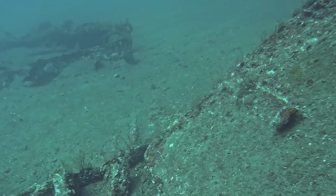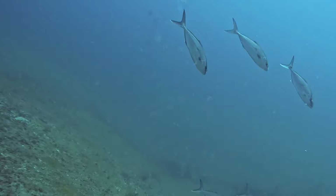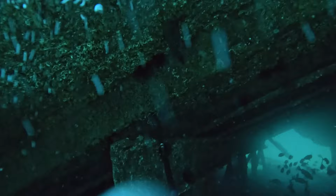I'm just swimming around. There's a whole bunch of amberjacks and amoco jacks. Ton of them down here. Those little amocos. Alright, here we are. There's another one that was stuck inside this A-frame. Got him.